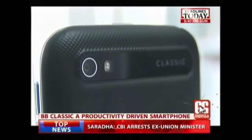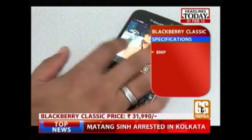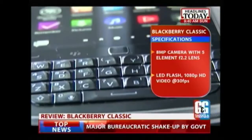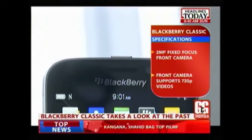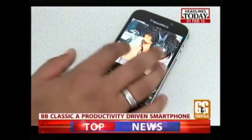BlackBerry Classic sports an 8-megapixel camera with a 5-element f2.2 lens, LED flash and support for 1080p HD video recording at 30 frames per second. It also sports a 2-megapixel fixed focus front camera that supports 720p video capture. The camera quality is just average, and that is what you expect from a BlackBerry device.